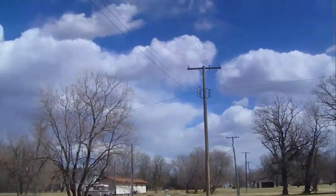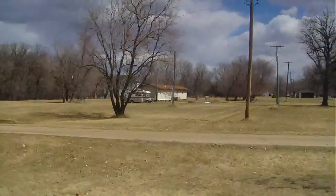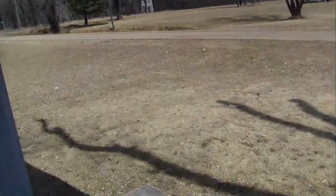So, windy. Whew. I'm surprised the power hasn't gone out yet. Probably will.